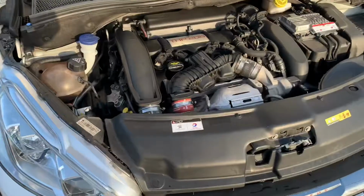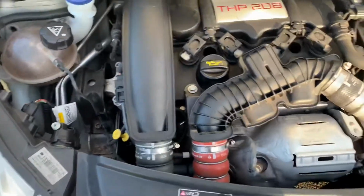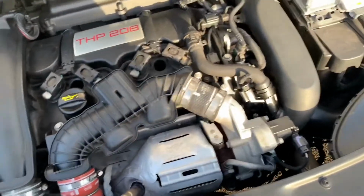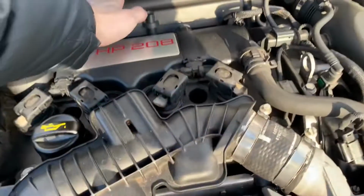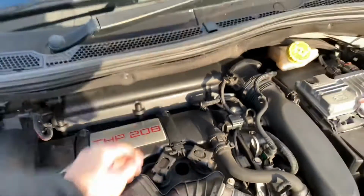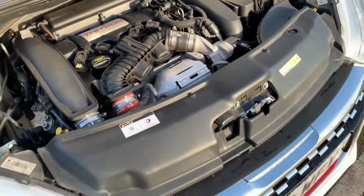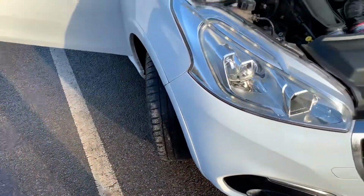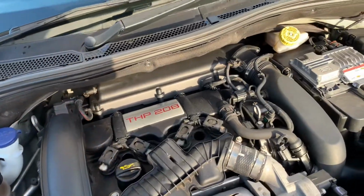Give you guys a quick look at the engine bay. So if you don't know, this is a THP 208. It's a 1.6 turbocharged petrol engine. It's 208 horsepower. I've got a K&N panel filter installed. That's the only modification I've done to it. Besides that, it is completely standard. I've put some new tyres on it, new brakes on it, etc., stuff like that. But in terms of engine mods, just the K&N air filter.